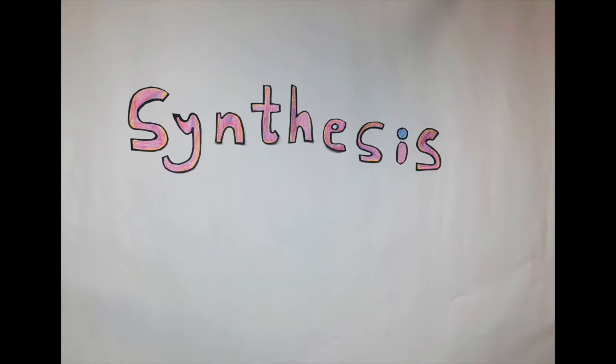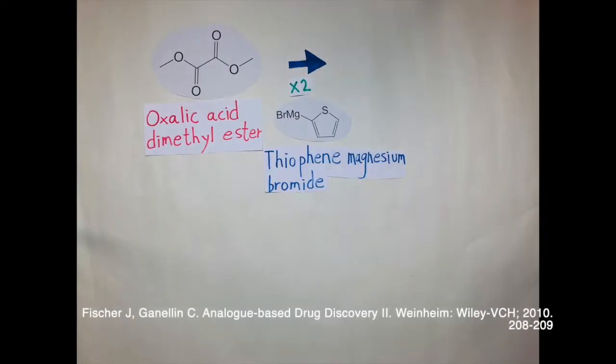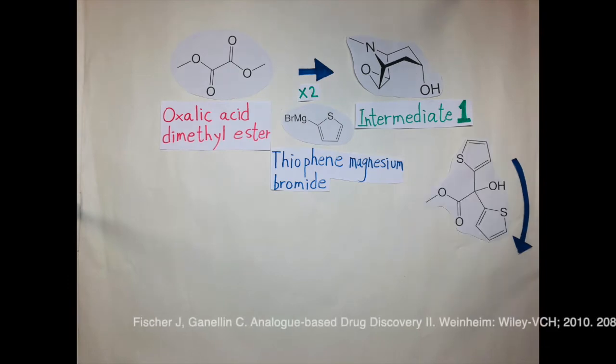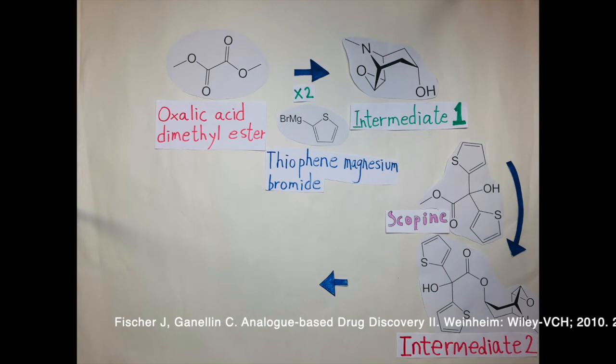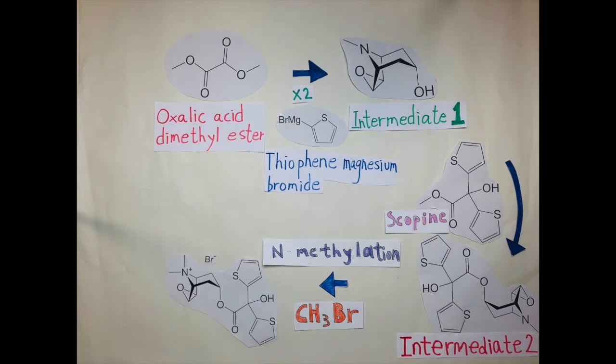How is tiotropium synthesized? Firstly, oxalic acid dimethyl ester reacts with 2 lots of thiophene magnesium bromide. This creates intermediate 1. Secondly, intermediate 1 reacts with scopine to create intermediate 2. Finally, intermediate 2 undergoes N-methylation with a methyl bromide to create tiotropium bromide.